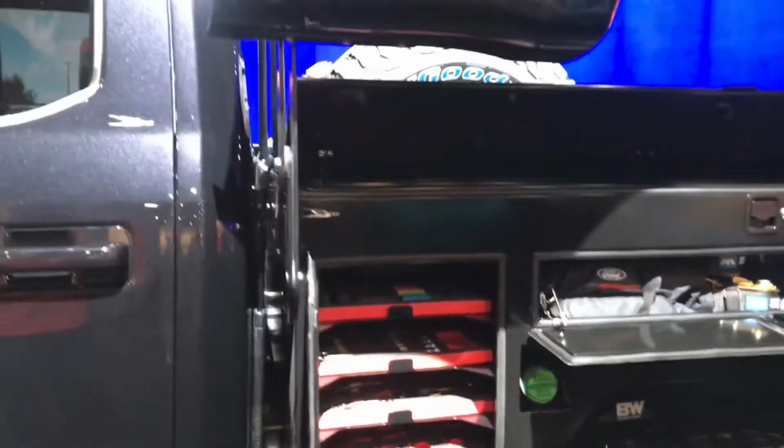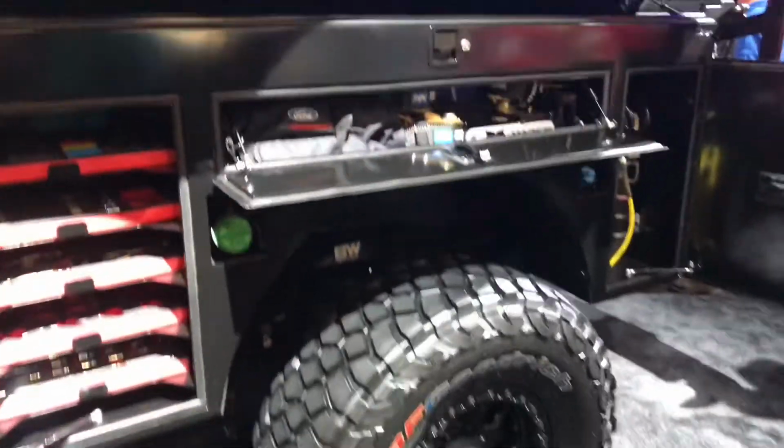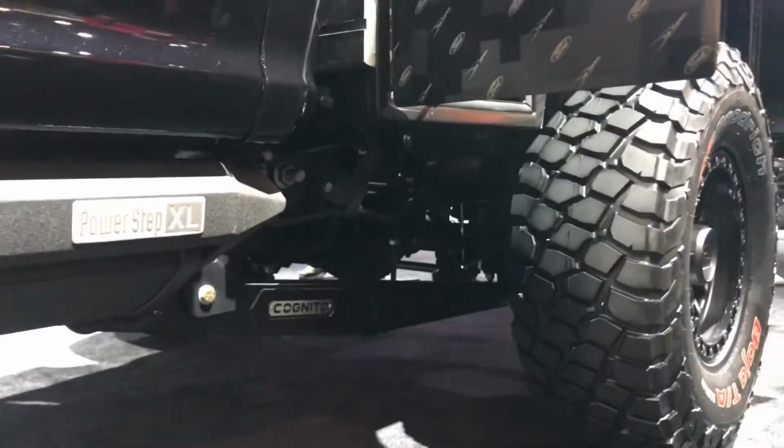So this would have to be one of my favourite trucks of the whole show, this F-250 that the sides lift up. I'm sure a lot of you guys have seen it. The Twin Turbo boys on Discovery Channel built this thing and I was absolutely in love. I really do want this body back in Australia, so hope you guys would like it too.